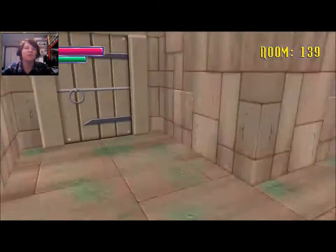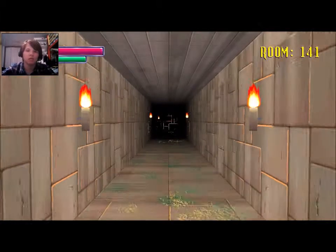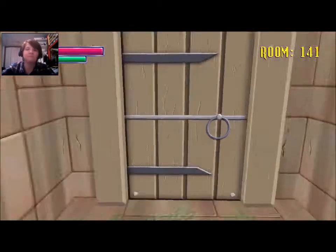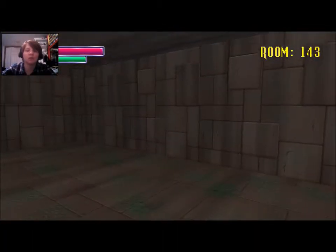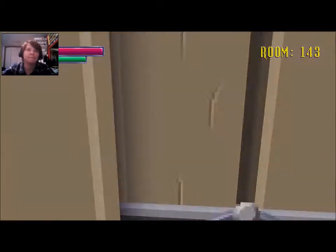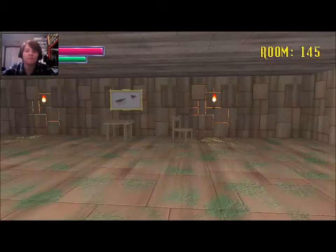Okay, so what I think I'm gonna do is get to the next save point, and I'm gonna quit. I don't know how long this game is. I really hope there aren't 1,000 rooms, because if that's the case, this is gonna take forever. I'm only on 143 right now, and if save points are every 50 rooms, then that's gonna mean there's 20 save points. Had to do some quick math.